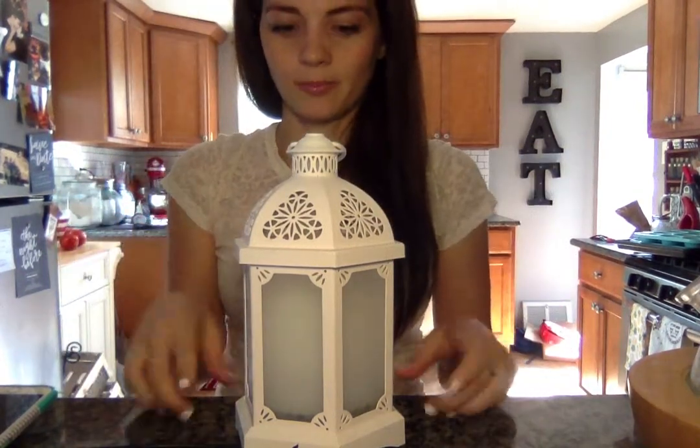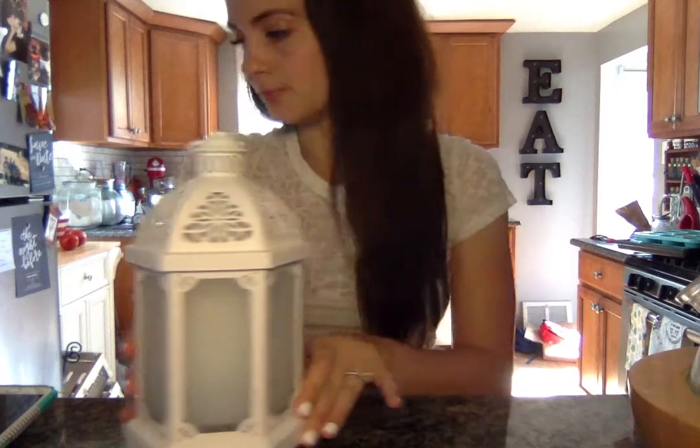Sorry. So it's still off with the intermittent setting. It'll come back on in a second. I think it's 1 minute off, 1 minute on. Pretty sure. So that's the lantern. Pretty great.